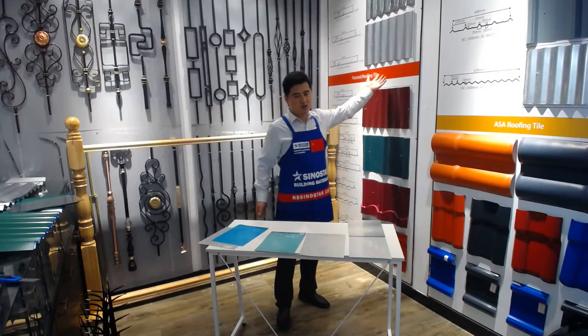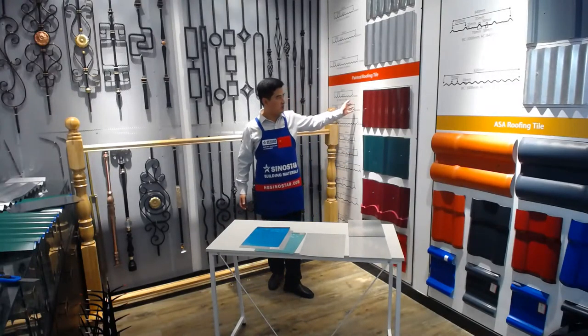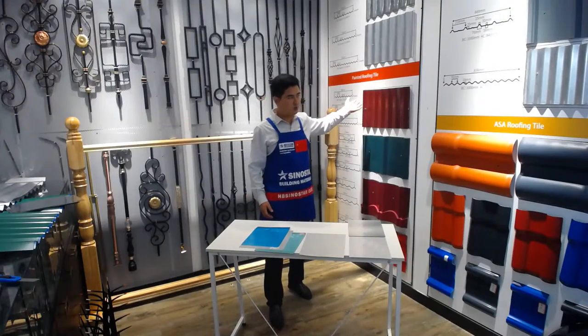Yes, this is our aluzinc corrugated steel. The next product I will introduce is the pre-printed galvanized steel sheet.